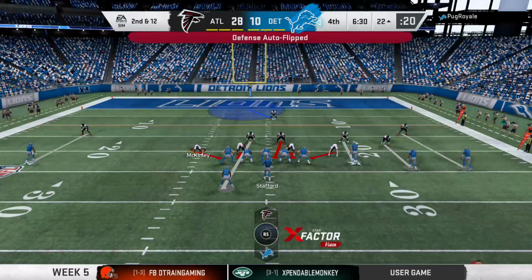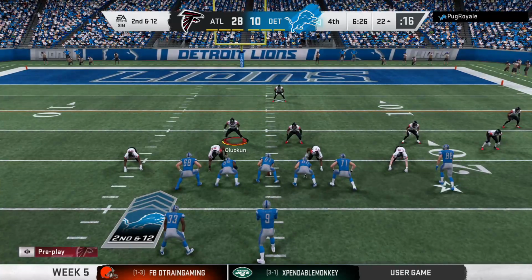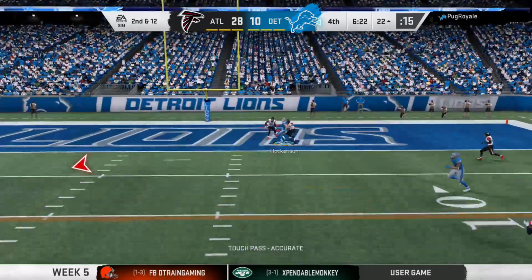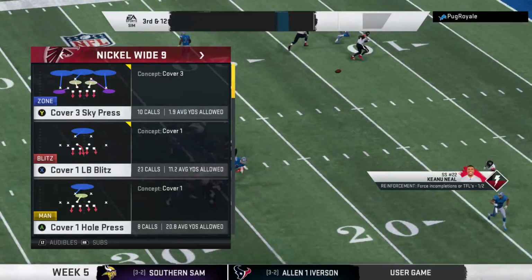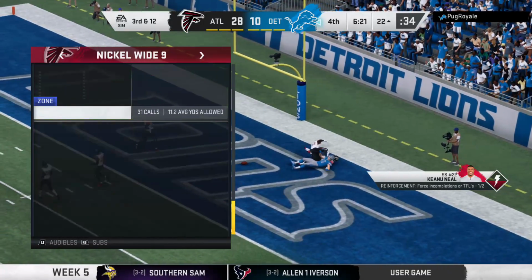Watch the pass. Operating from the gun, Stafford. Back of the end zone. Could he get his feet down? No, it's incomplete. This defense is continuing to contest every deep ball that is thrown downfield.